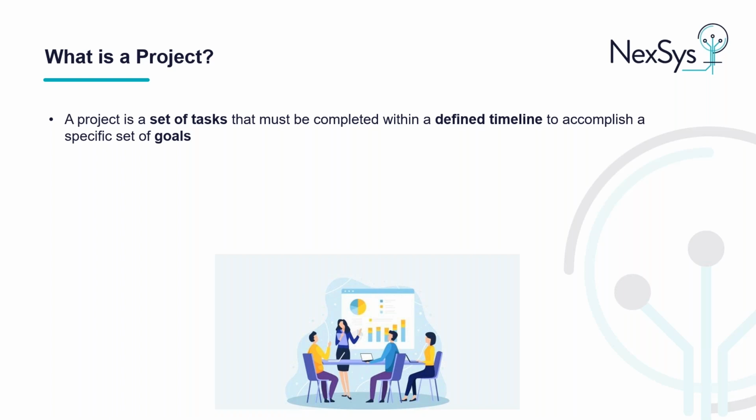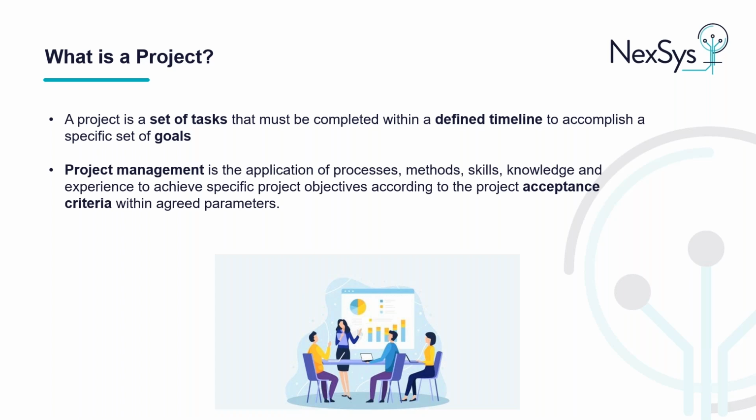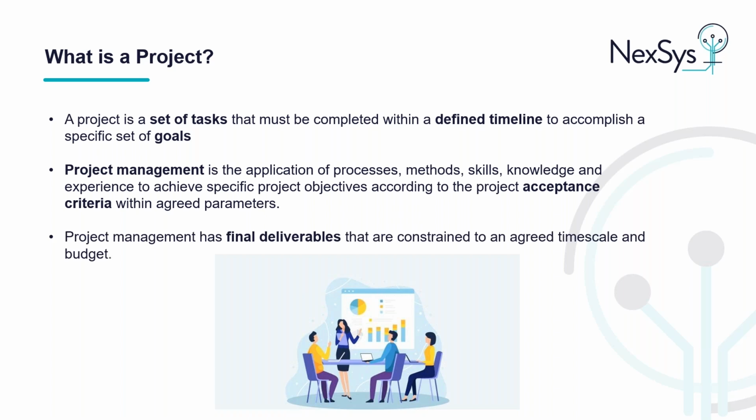Project management is the application of processes, methods, skills, knowledge and experience to achieve specific project objectives according to the project's acceptance criteria and agreed parameters. Project management has final deliverables that are constrained to an agreed timescale and budget. A key factor that distinguishes project management from just management is that it has final deliverables and a limited time span, unlike management, which is an ongoing process.